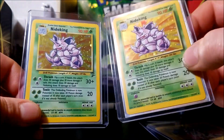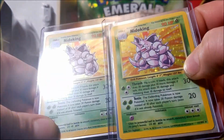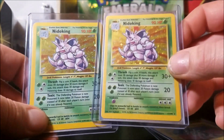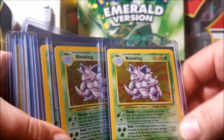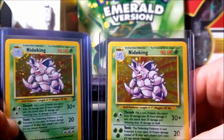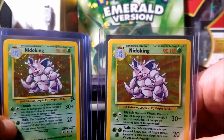They're both Gen 1, but base set 2. The base set 2 is a lot shinier. But hey, they're both in mint condition, Nidoking. I remember I couldn't get the Nidoking for the life of me. That's probably why I have two of them. This one I bought from a card store in the mall. I spent $20 when I was a kid. I went there with my grandma and I had allowance. I bought it.